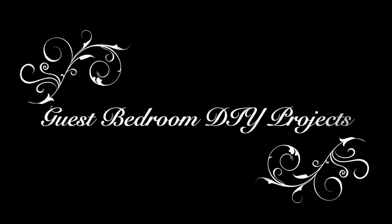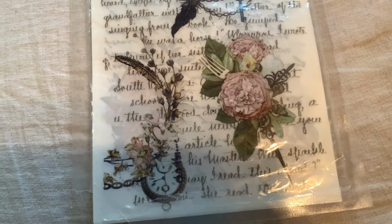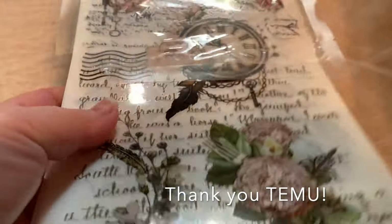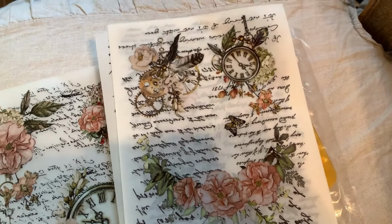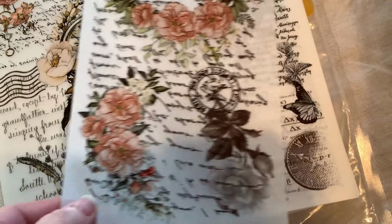Okay, now I'm going to share the DIY projects with you that I didn't get to share with you in last week's video. First, I want to share these beautiful transfers. These transfers can be found on Temu's website, and they sent me these, and I want to share with you what I'm going to do with them. I have a few different little projects I will share with you, and here they are. They're so pretty. There's different ones on each page here. There are 6 pages total that comes in this set.